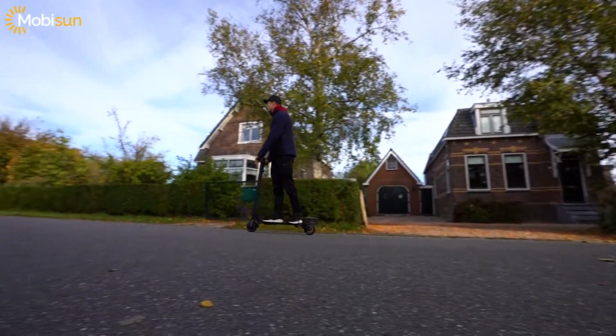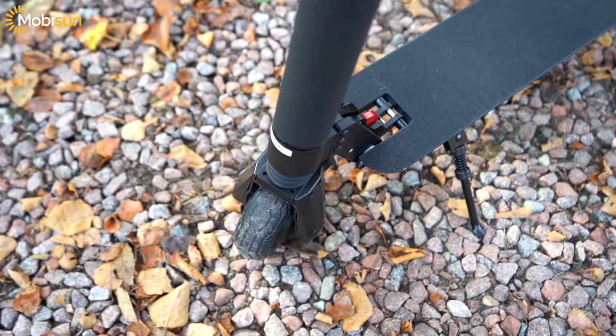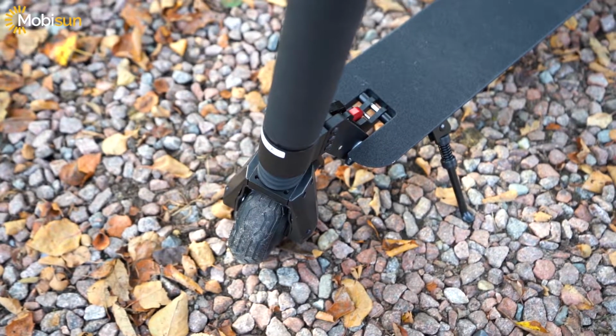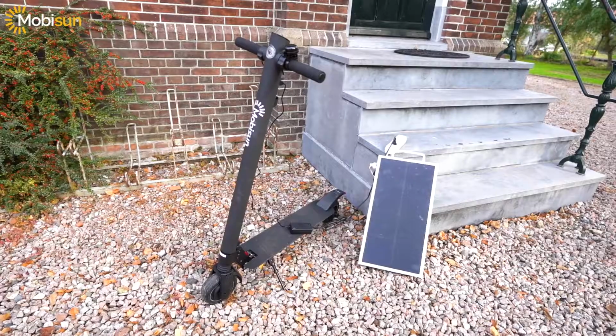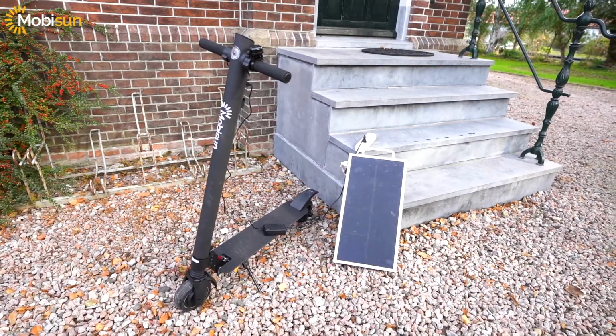The range depends on how fast you ride and the road, etc. But it goes with a full range of about 12 kilometers to 40 kilometers, which is 7 to 25 miles. And it's quite a long range with a full battery, so you're good to go. And you can of course charge it via the wall, but we do it Mobisun style and charge it via the Mobisun Pro with solar energy.